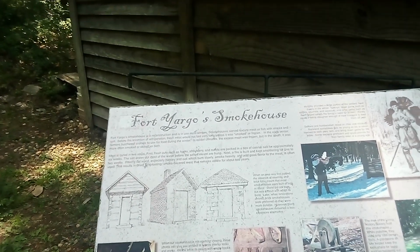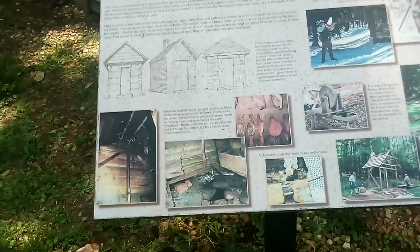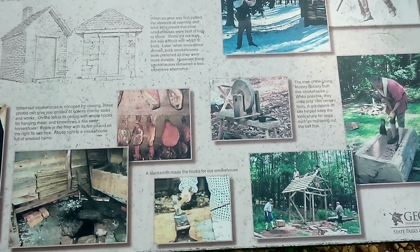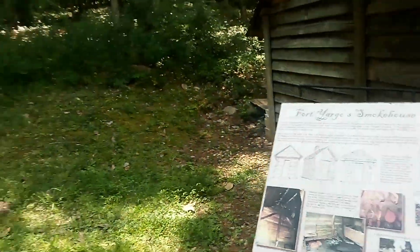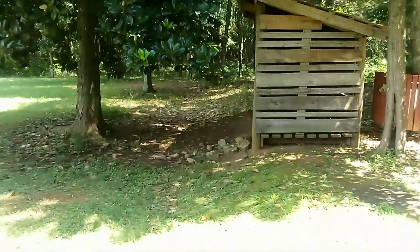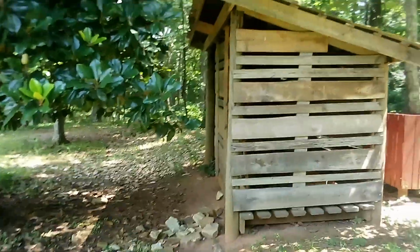Okay, this is the smokehouse. It says Fort Yargo's Smokehouse. And this is something that they built here, just showing you about how life used to be out on the frontier here at Fort Yargo. And it's going to go around. Maybe this might have been the old chicken coop here. Looks like this could have been the chicken coop. Let's see, it looks like it's got a sliding door on it. Well, this is the woodshed. Okay, woodshed. Got wood out here you can burn for the fire.